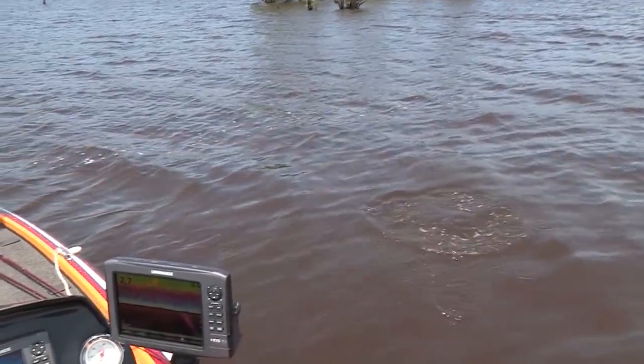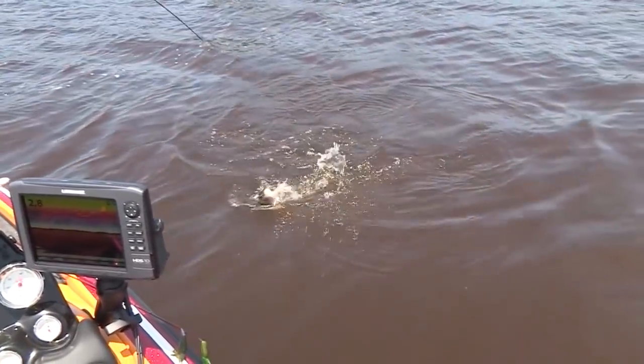Let's talk about freshwater real quick. Sabine and the Calcasieu River are still not real clear. They're catching a few bass, but not a whole lot right now. But as far as the brim action goes across the state, it's phenomenal, from the Atchafalaya Basin.